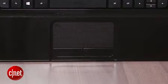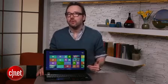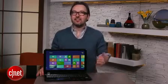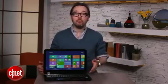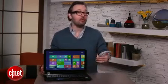Probably the biggest drawback here is the battery. Only lasted about 3.5 hours, which is certainly less than you would expect from a thin, highly portable Ultrabook style 15-inch, because you really want to take this with you all day long.